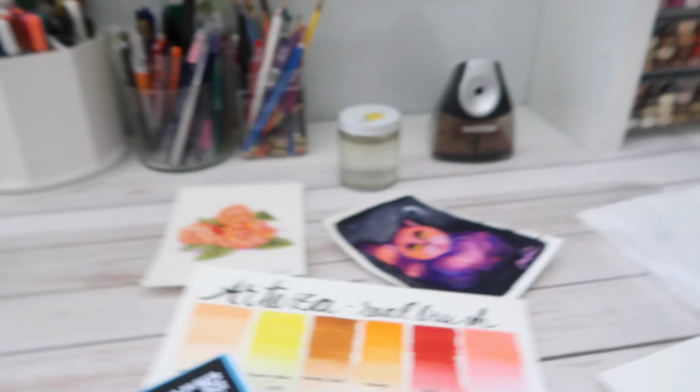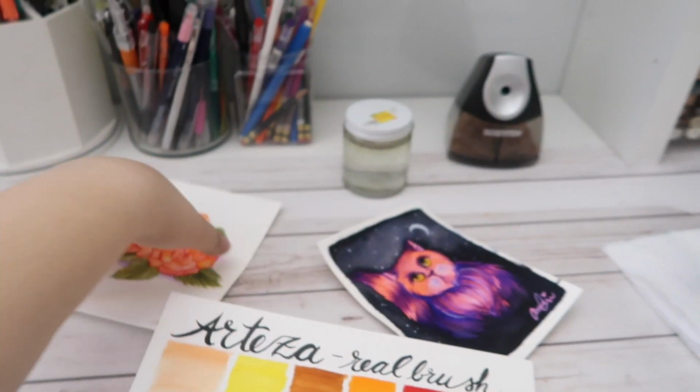But I have been doing a lot of organizing in this space, and I cannot tell you how good that feels. It feels really nice to have a space that's clean and functional and organized, and things have a place to be. But to show you the more art side of things, I have been intermittently working on some artwork for gifts for my coworkers.